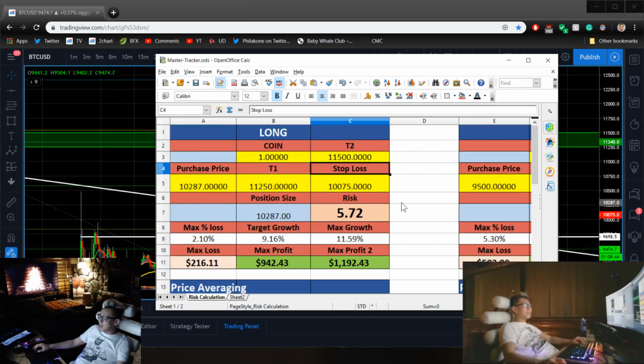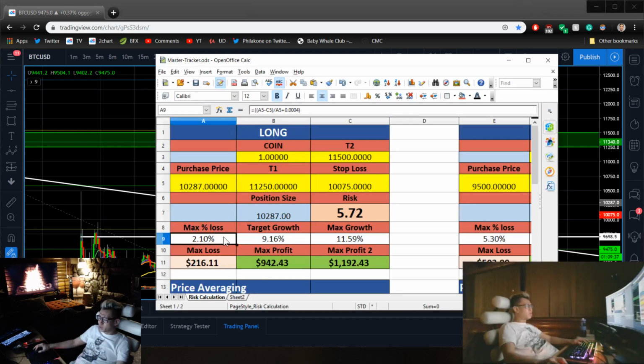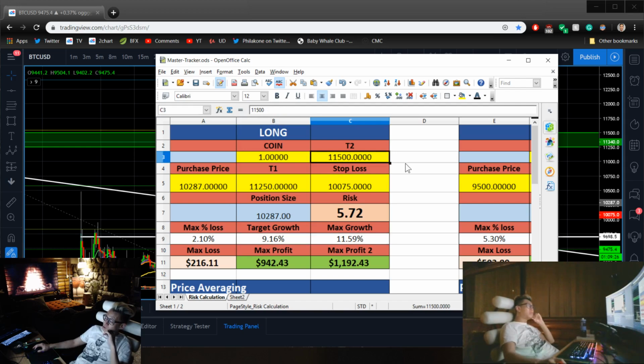On the maximum end, my stop loss is now 10,075. I have a chance to lose 2%, and if these were to hit my targets, I would hit a 9.16% growth. And the maximum growth, if it were to hit my target 2 at 11,500, I would be up 11.59%. My risk-to-reward right now is 5.72 to 1. So in my opinion, this is a really good evaluation of entering here.